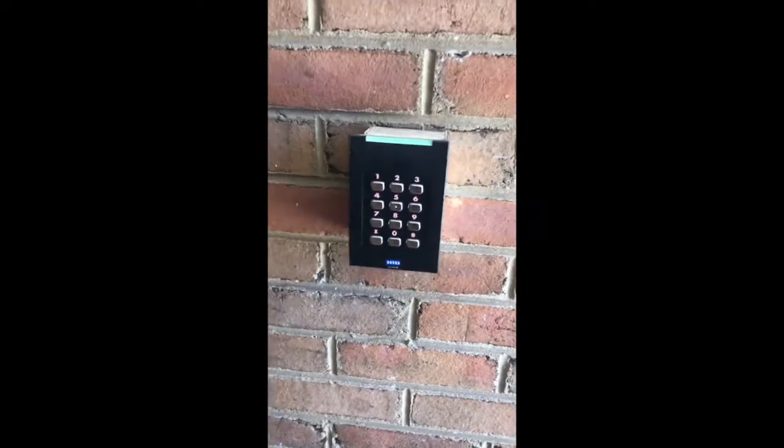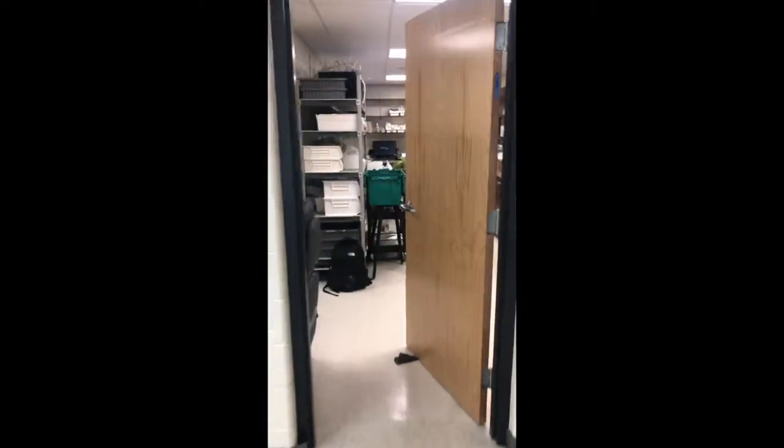This is where you'll usually enter, and there's a code to get in, but I don't know it. It's Susan's personal code, and she'll give it to you when you absolutely need it, but usually you don't need it. It's always unlocked, unless the building closes at 6. So that was the elevator that you would take to come down here.